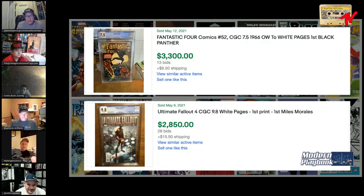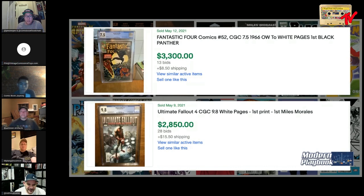Real quick, when I look at these books, I look at the bidding, and that should be the most telling point of this whole thing. Look at the amount of bids for Ultimate Fallout 4 versus Fantastic Four 52. That's a good price for a 7.5, and I'd like to think it was close to that price at a 7.5 a couple of years ago, if I'm not mistaken. Just the amount of bidding activity lets you know which one is the hotter book. Of course, you don't know if it was 7 days or 5 days, but that's always been a clue as to which one is the hotter book at that time.